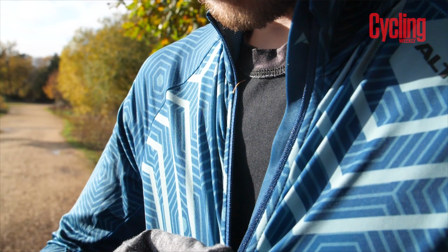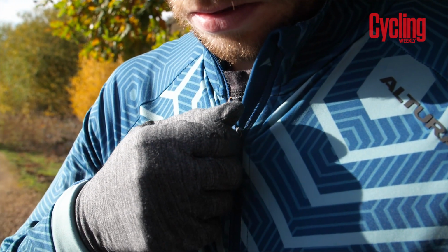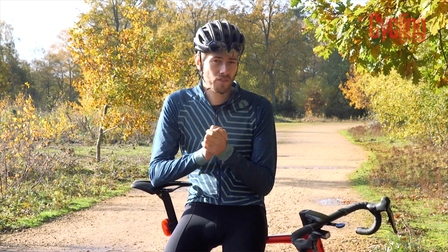On top of my base layer, I will then layer a long sleeve thermal jersey, something like this, the Icon jersey from Altura. These are really integral pieces of kit. They offer very important thermal properties for your cycling outfit. Something like this will come with a brushback fleecy fabric on the inside to help keep the wind chill off.